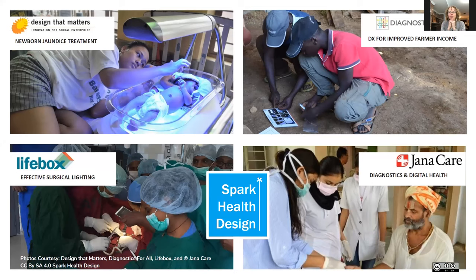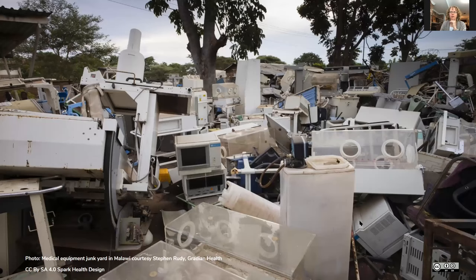In this case, I led a project around an on-farm diagnostic for dairy cows. And since forming Spark Health Design, I've been working with the nonprofit Lifebox on surgical lighting, as well as the for-profit JonaCare on more affordable diagnostics to help people in monitoring and managing diabetes and cardiac care. So it gives you a little bit of an example of the range of what Spark Health Design does.